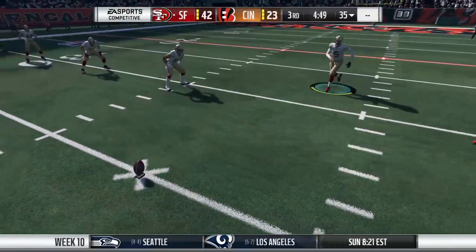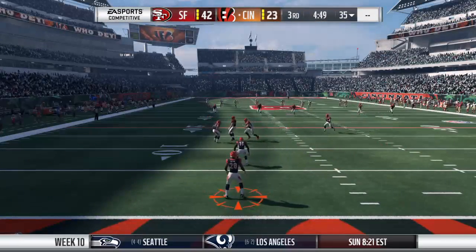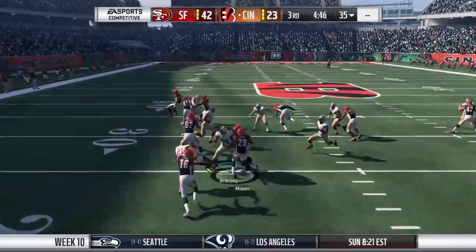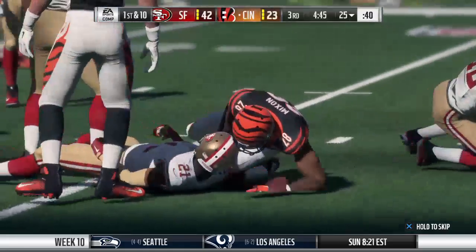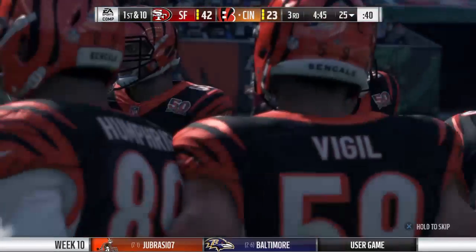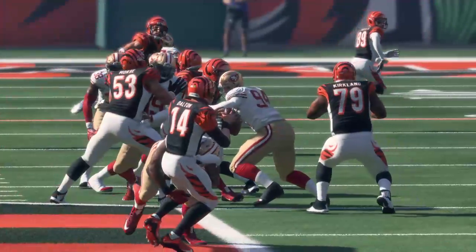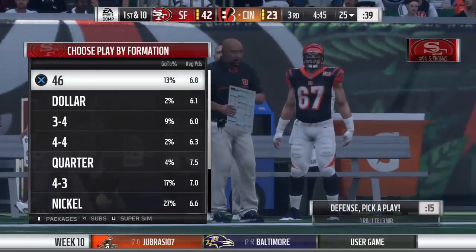The punter Pinion now to kick this one away. This fielded at the 2. And not a bad return here. He gets it out to the 25-yard line. Here we go with a player's spotlight, and we shine that spotlight on Andy Dalton. And maybe he's starting to wave the white flag a little bit. He's playing pretty well.